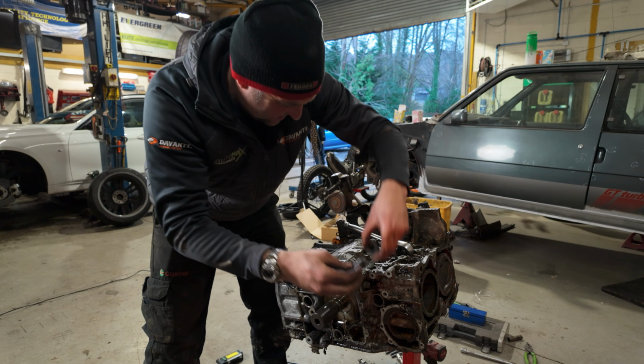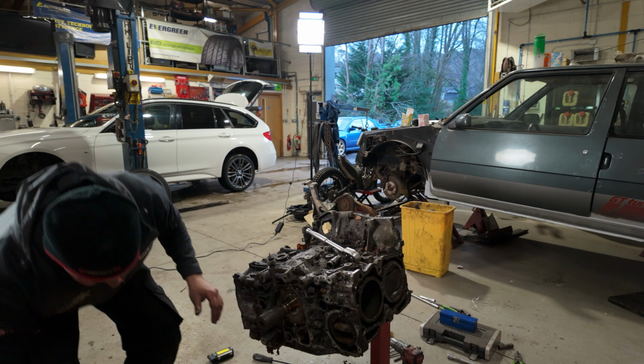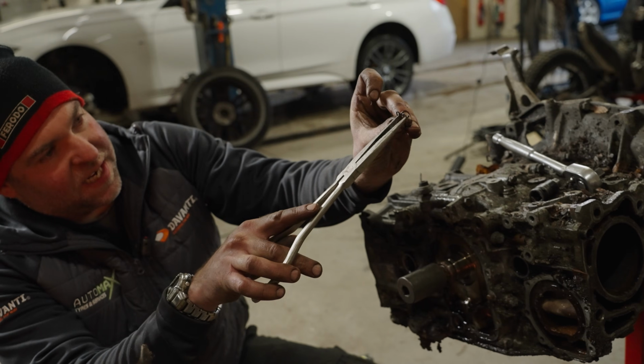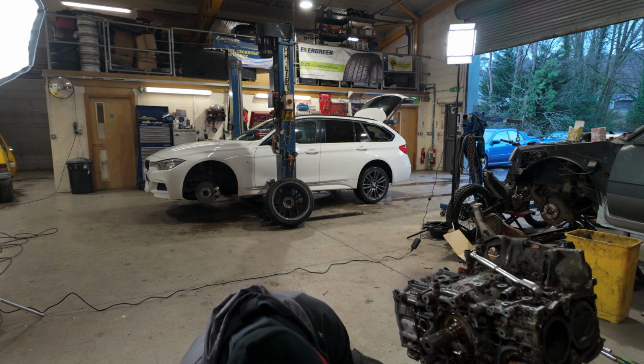Oh, I hate fiddly jobs. Spring-loaded. Oh no, it's not spring loaded. So basically, there it is. You need to get the pliers in and just close it like that. It's spring-loaded. But it'll be.